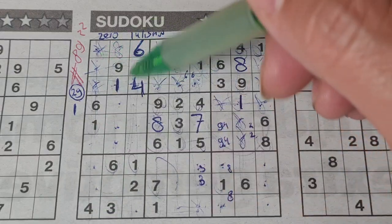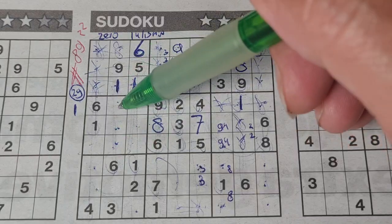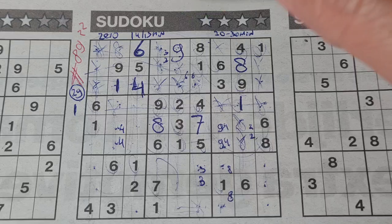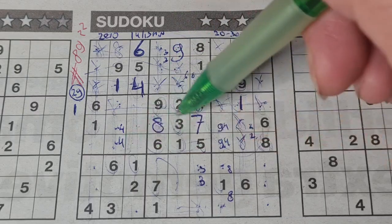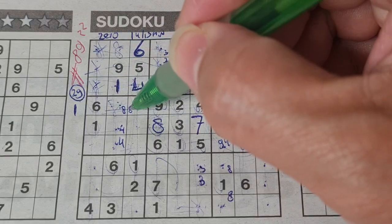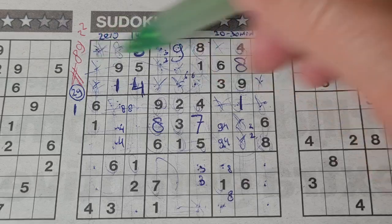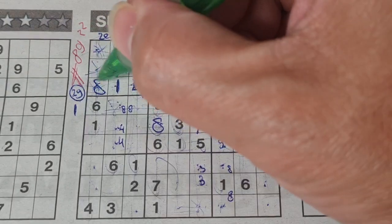Four in the first column, four in the third column, so the column between, the second column. The only three places left for the four should be here, here, or there. We have four in this row, no four there. Four could be here, could be there. This is taking too long. Eight in this row, eight in the middle row. So the row above, the only two places left, eight could be here, could be there. Ah, overlooked. Eight in this row, eight in the second row. So the third row, the only place left, eight should be there.